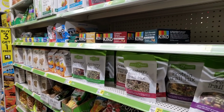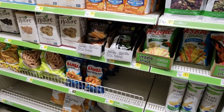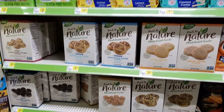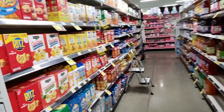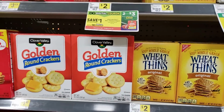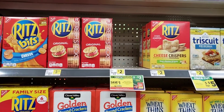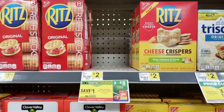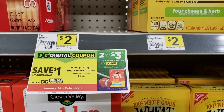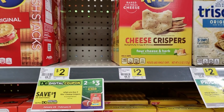This whole aisle had what you could call the so-called healthier snacks. So the nuts and the more, I don't know if you want to call it healthier brands, like those Back to Nature cookies. And then over here we have more snacks, more crackers, but some of these look like they were not a bad price, like those Ritz cheese crispers right there. They were $2, but you could get a coupon to make it 2 for $3, which really would not be bad. And I think there may have been an Ibotta deal, but I'm not too sure.